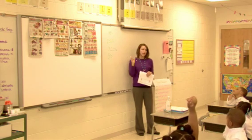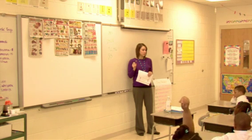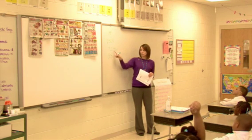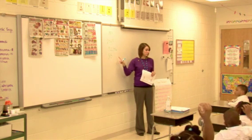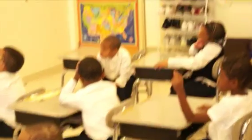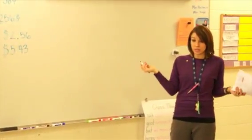I wrote my dollars. Now I have to write my cents. $5.43. What's going to come next? Put a 4 and a 3. A 4 and a 3. Am I finished, first graders? $5.43? Is that what my price tag would look like?